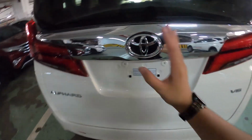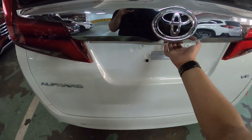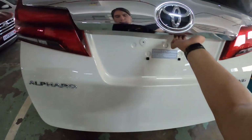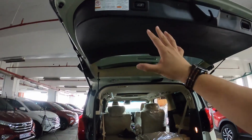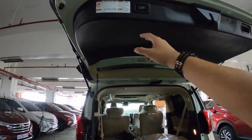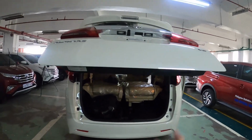Okay, so one quirk of the Alphard is that to open the tailgate, you'll have to do it manually. And it does take a bit of force. Opening the tailgate will have to be done manually, but closing it, you can actually just press this button. So it's manual open and automatic close.